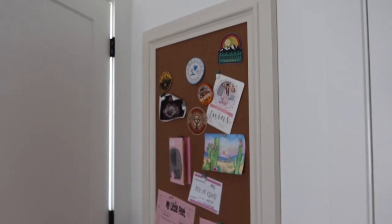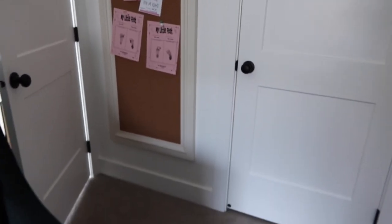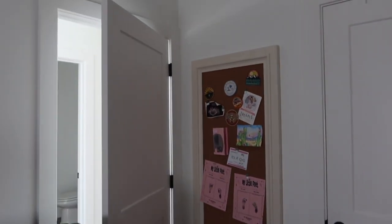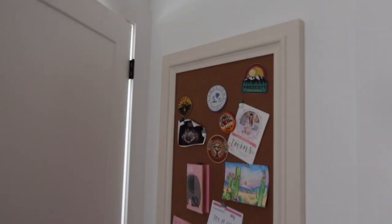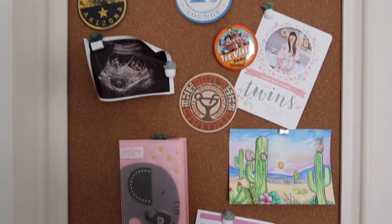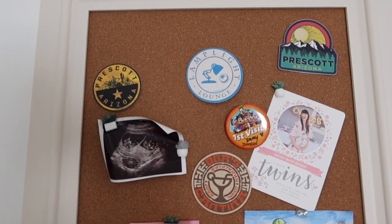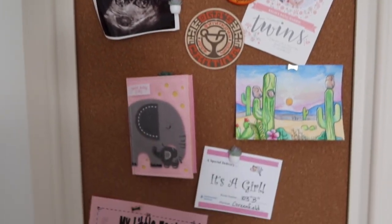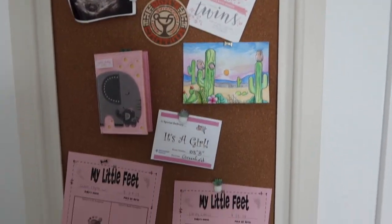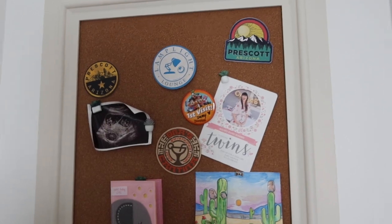Behind the girls' door, there was this wall, and I wanted something fun to put there. And so this is a cork board that we found at Pottery Barn. And I like to call it the Girls' Adventure Board. It has just the different mementos and stuff from the girls' first travels and adventures, you know, the hospital and all of that stuff. So someday, hopefully this will be filled with lots of fun adventures for the girls.